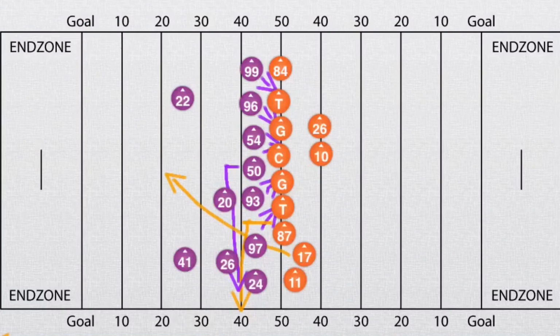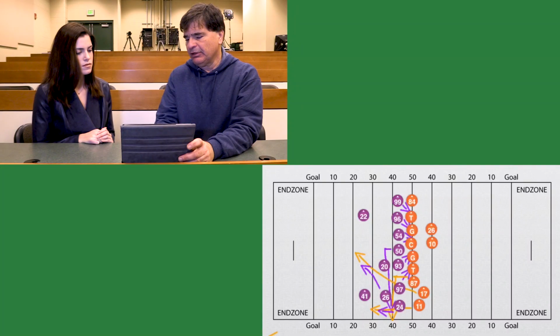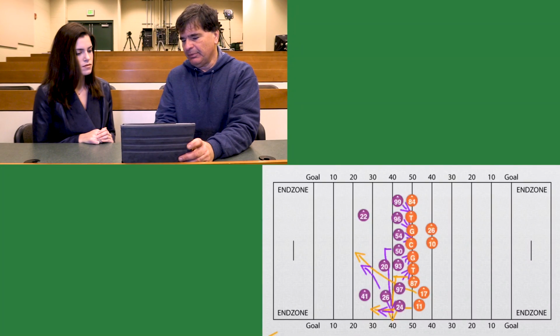Next you see 17 run his crossing route, and then you will see 11 run this little hook route. So in all this time, Mitch Trubisky, the quarterback, is looking to see what's going on over here, and he sees 50 drop out. He kind of loses track of 20. And then he has to figure out who's his open guy. And what we really see is nobody's open. And he tries to force the ball into number 11.